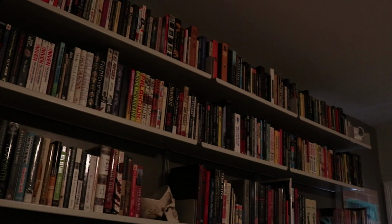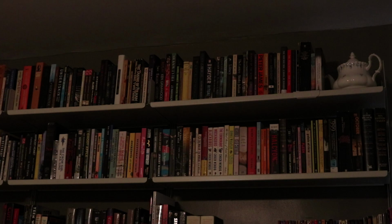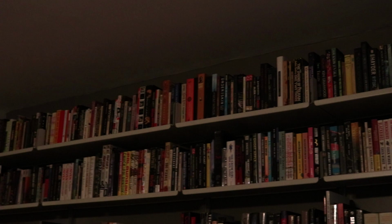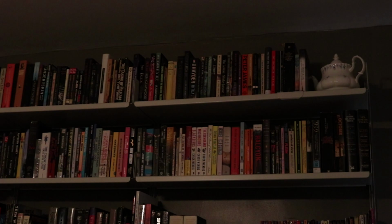So yeah, hard to tell from here, but that's the top two rows. And here is starting at the other end, and I'll see if I can pan back to see if there were any that we missed. But basically the top two shelves are fiction, and then this last little section here is anthologies. I think they're mostly horror, but I don't think they fit over on the shelves on the other side, so they had to go over here.